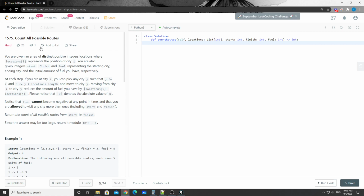Let's take a look at another biweekly contest problem this time. It's number 1575, Count All Possible Routes. You're given an array of distinct positive integers, locations, where locations[i] represents the position of city i. You're also given a start and finish point like this, and also a fuel.